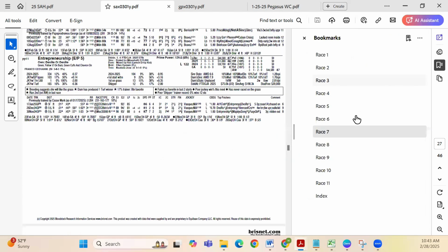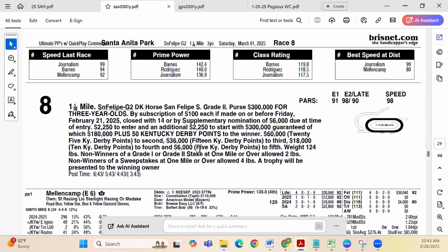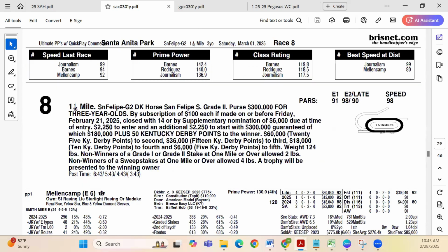jump over to the next race, race 8, and I will say to finish race 7, I'm going to go 3 deep with the 1, the 2, and the 4. Now, this one is obviously the San Felipe, so go check out that preview video for the full Monty.